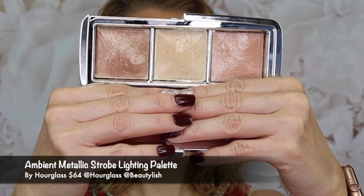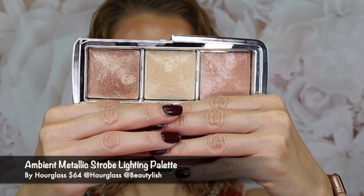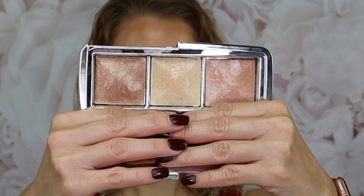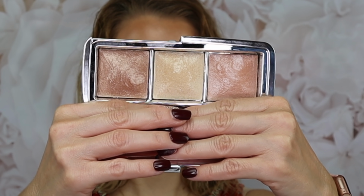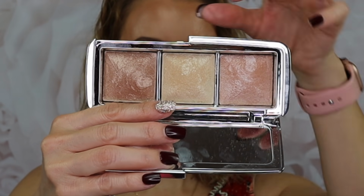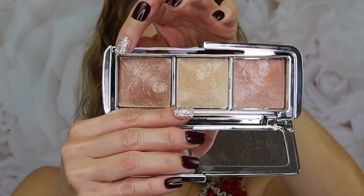And these are what the shades look like. Gorgeous, gorgeous highlighting palette. I cannot wait to play around with this. This looks absolutely just a dream to work with. This one right here is called Absolute Strobe. The one in the middle is called Pure Strobe. And this one is called Lucent Strobe. Again, this palette retails for $64 on the Hourglass website.